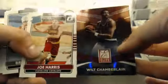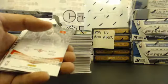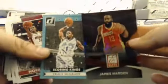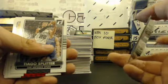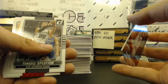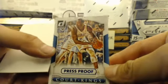Joe Harris for the Cavs. Wilt Chamberlain. Got a Production Line. DeAndre Jordan. James Harden, Tracy McGrady. Production Line, DeMar DeRozan. Andre Drummond, Rudy Gay. Who, huh? One of them is Prism Jumbo and Hobby, totally Certified, and Court Kings. He was asking what was the four box. The mixer is breaking necks, guys. 23 out of 99. Blue press proof. Court Kings. 23 out of 99. Serge Ibaka. And we got a dummy card.